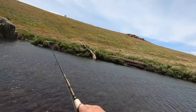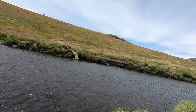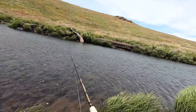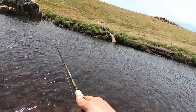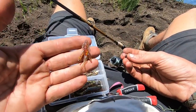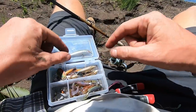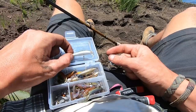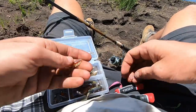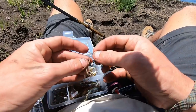This is a joke. I aim for there and it ends up over here. Oh, this wind is a nightmare. Alright, so I'm just going to change up the lure again. I'm thinking about trying out these little Strike Tiger nymphs. Just got them yesterday. Or I could go back to the old faithful that served me well yesterday. But I'm pretty keen to try out these little tiger nymphs, so let's give them a go.